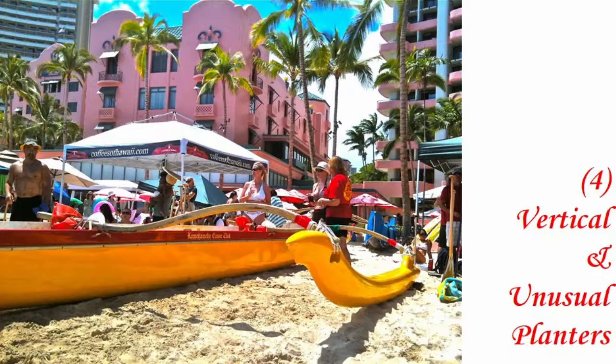Last part of my presentation, vertical and unusual planters. I am not on this photo, just so you know.